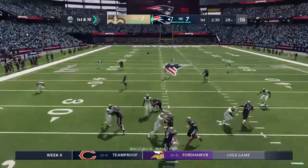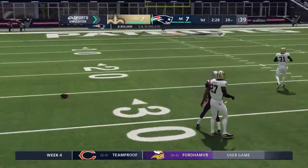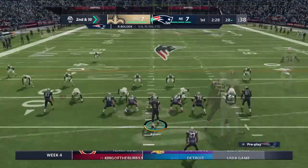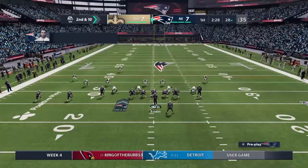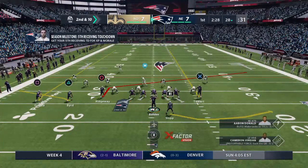On first down, Bolden. He's going to rifle one deep left side, and it's knocked away and incomplete. Jonathan Jones that time, the one who got a hand in, knocked it away. Brings up 2nd and 10.